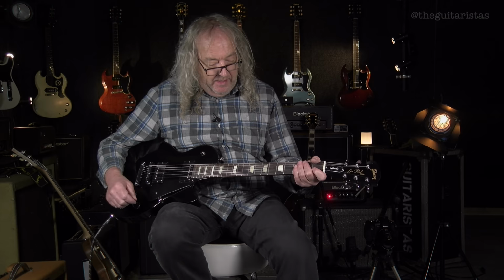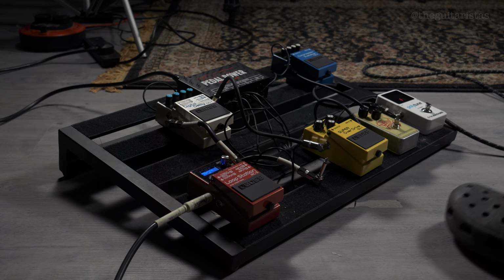So the rig this week, still using the Blackstar HT1 HR. So the Blackstar 1 watt head with reverb, that's what the R stands for, through a little Fender 1x12 cab that I picked up cheap years ago. And on the board today, I've got the EHX Soul Food.